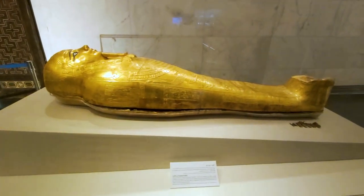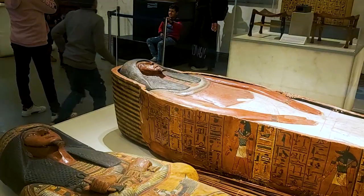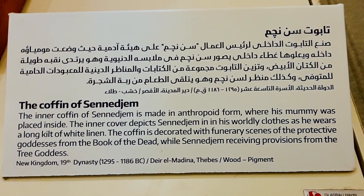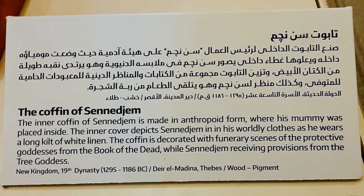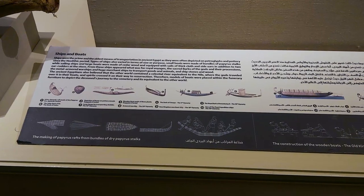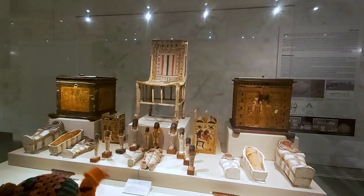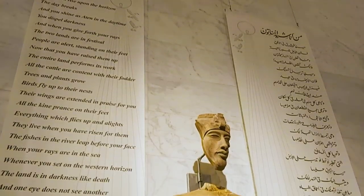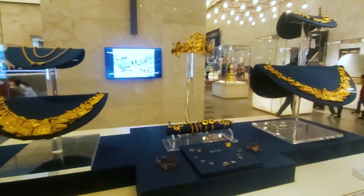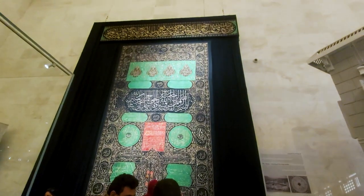Get ready to be amazed by royal mummies, fascinating funerary objects and ancient inscriptions. You'll also find everyday items used by the people throughout the ages, giving you a glimpse into their daily life. But that's just the tip of the iceberg, guys. The museum also features incredible statues and jewelries from the Greco-Roman period, as well as incredible artwork and artifacts from Coptic, Islamic, and even modern eras.